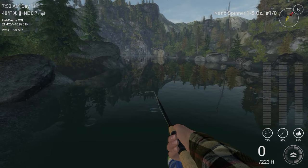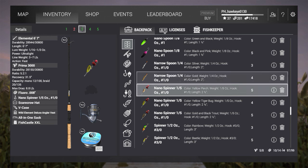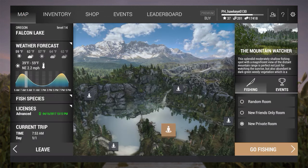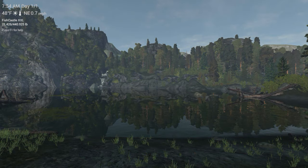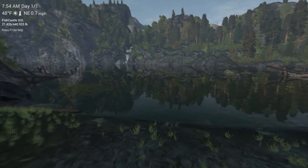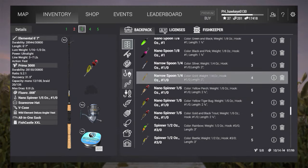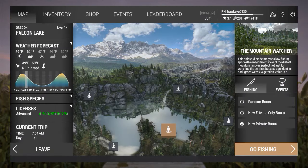Alright guys, I am going to go over to the last spot that I fished this at, but this time I'm going to jump there because honestly, it takes too long to walk. And it's called, I forgot to say, the Mountain Watcher.